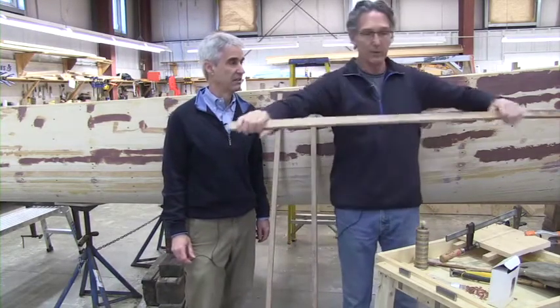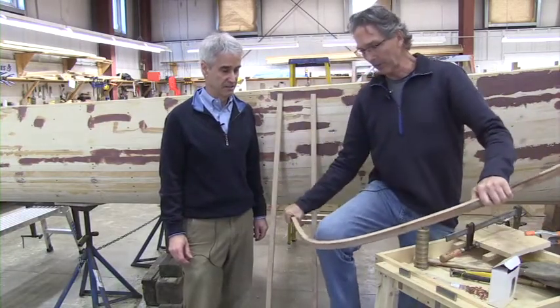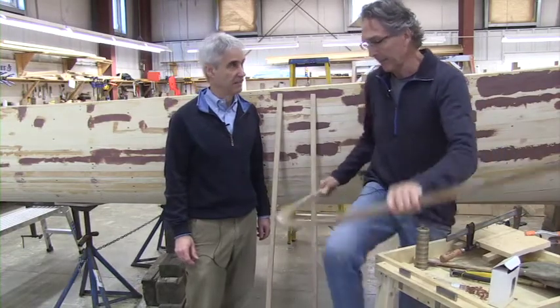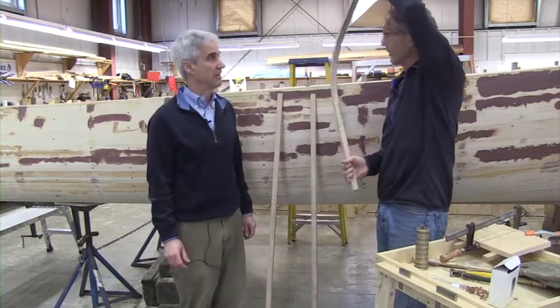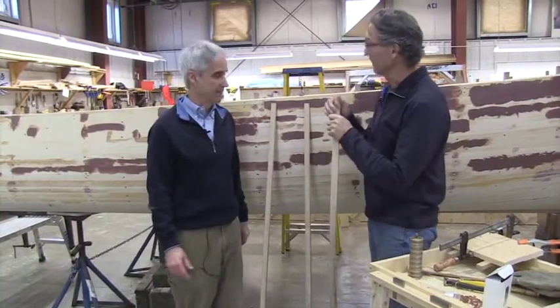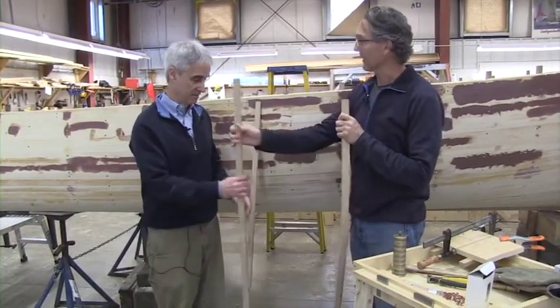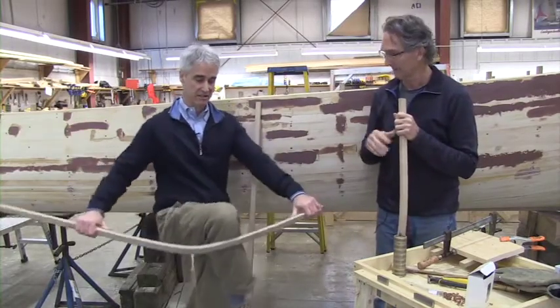I mean, to the point where, without me doing any harm to myself here, we can pretty much bend it to whatever shape we would like. And that's how they fit inside the boat to create their shapes. And then we hold them in place with wood screws. And then they'll take a set. Wow, that's interesting. Yeah, it's pretty cool. You can try that yourself if you'd like. All right. So I bring it up here.